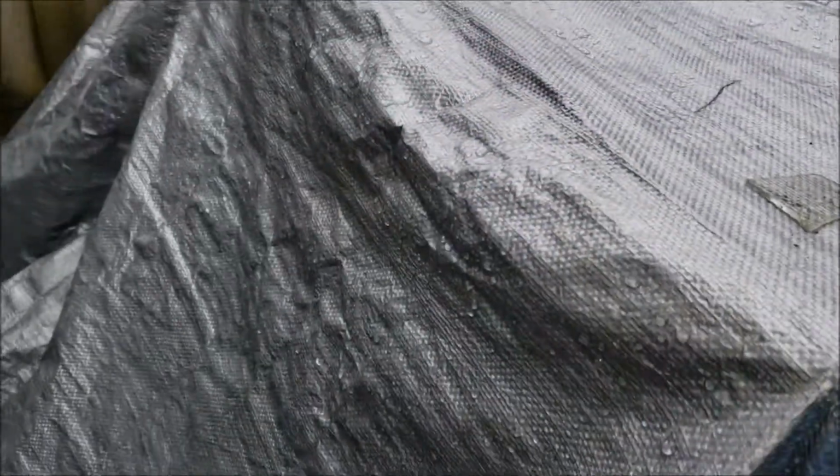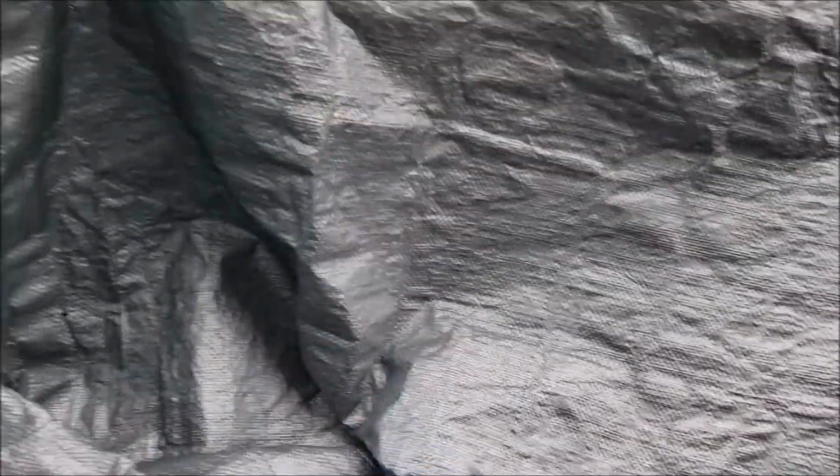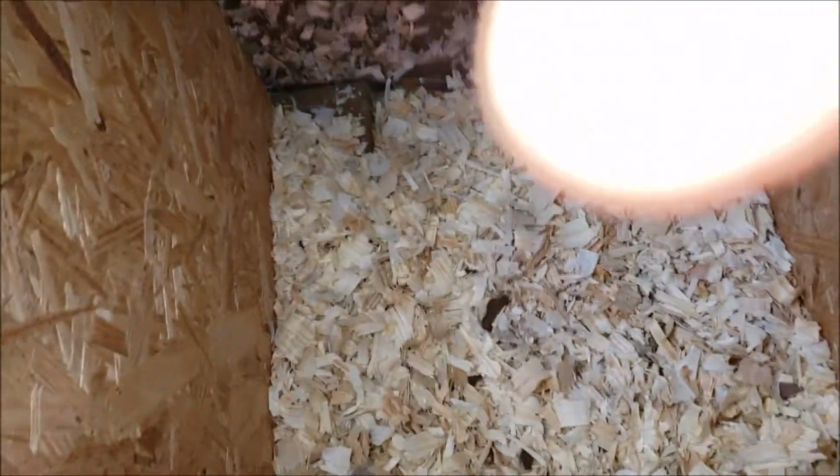Sorry, it's a little bumpy. Let's get this side of the tarp up. It's a little harder than I thought, one-handed. Empty box number 1, number 2. Yep, number 3. They're all empty, so no eggs this morning.